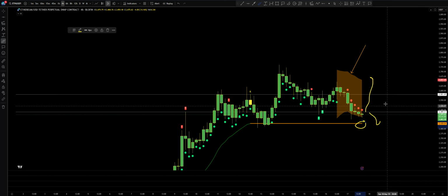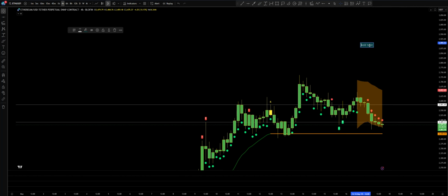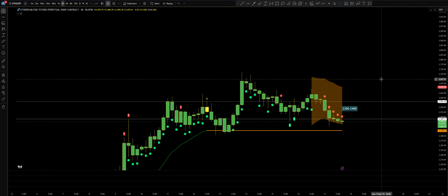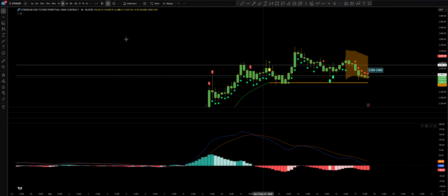I would say an area to look at would probably be 2350 to 2450, which is probably the area I would look at to either take a spot or take a leverage long, right? If we look at the MACD, it's curling over on the 4 hour as well as the daily.